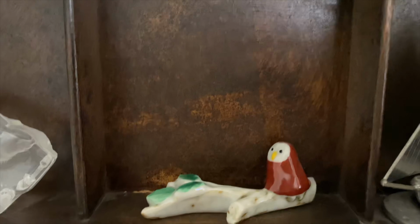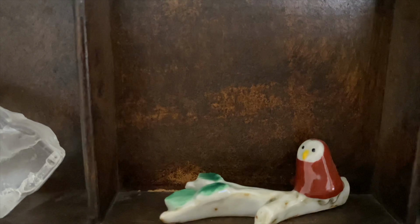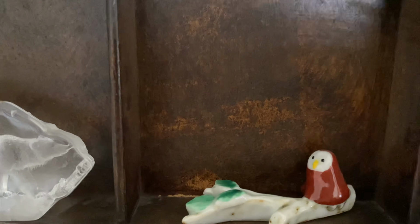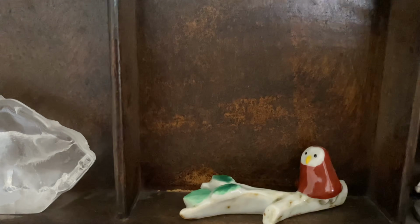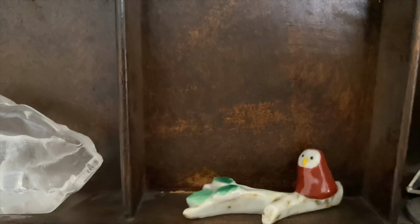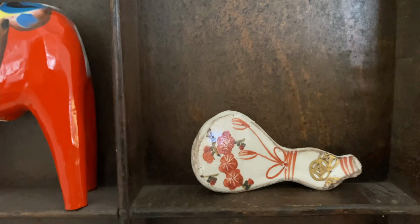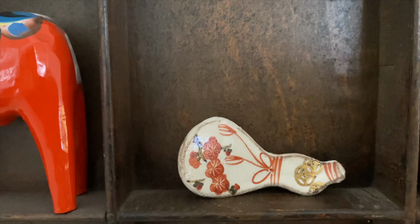Here's a little chopstick rest that was a gift from some friends who went to Japan, and we've got 4 of those because there's 4 in our family, and our friends bought us back 1 each. Here is one of the other ones.